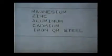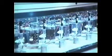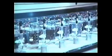What we are seeing now is the galvanic series. Each metal named is more active than the metal beneath it. When any two of the metals in the galvanic series are connected in an electrolyte, a galvanic cell is created. If the potential difference between the two is great enough, the more active metal will protect the less active metal from corrosion. This is called cathodic protection.